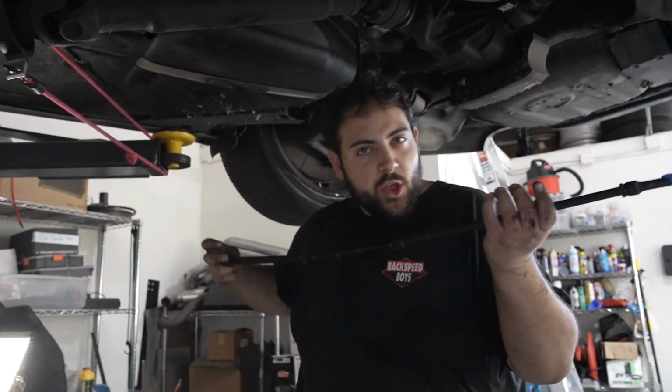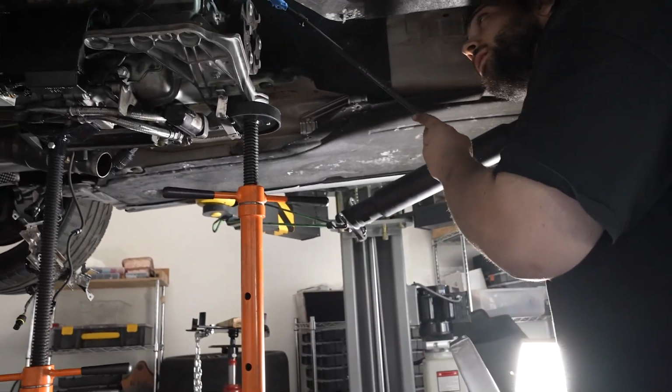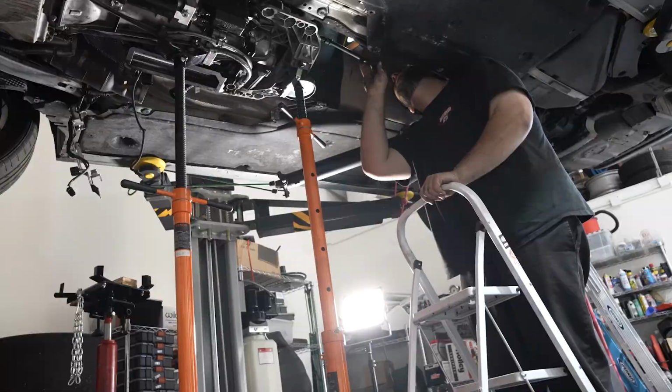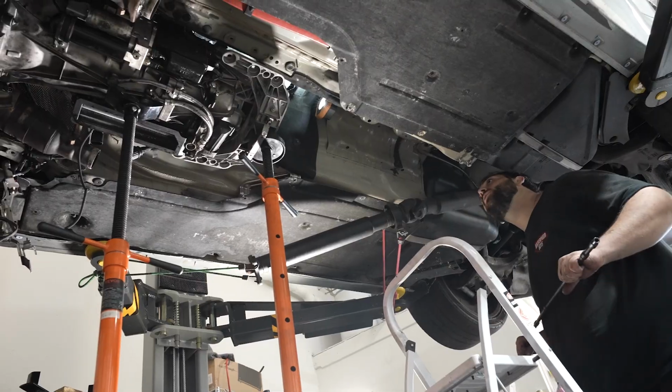I already did one of them. So like that, I should be able to thread this in, tighten it, pull it out, and we should be good to go. Okay, here we go. Okay, we're in. Okay, there we go. 2 more and we're done.